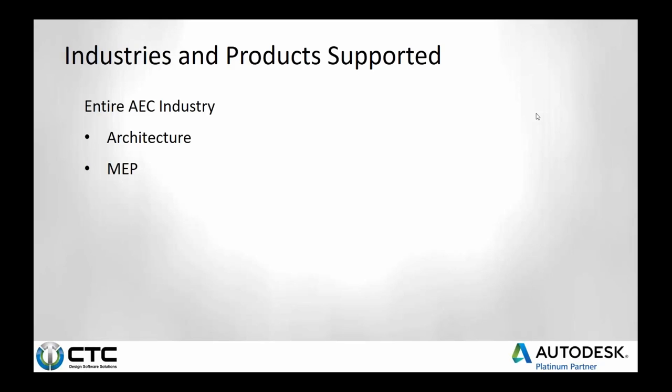We, of course, support the MEP industry, mechanical, electrical, plumbing, piping, and all those users within Revit, fabrication, you name it, all those different applications. We support that industry as well. Civil infrastructure, of course, that happens to be my background. I'm a civil engineer and worked in the industry for 10 years before working at CTC now, but we, of course, support the entire civil infrastructure industry, and we also support the land surveying and GIS industry. We have specialists that have background in that. Myself, I was a surveyor for 5 years, so that's another big discipline that we support.